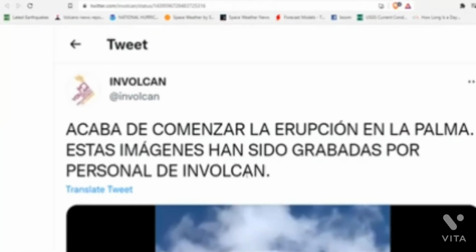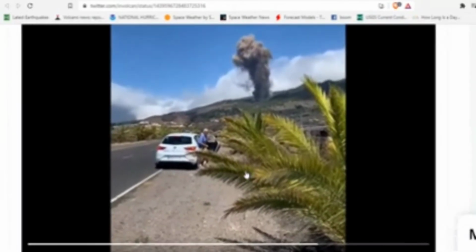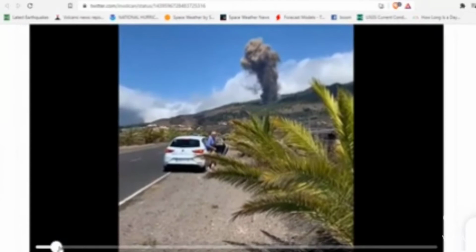Now we're about to get to some of the eruption footage. And here is the first footage of the first vent opening up since 1971. Take a look.